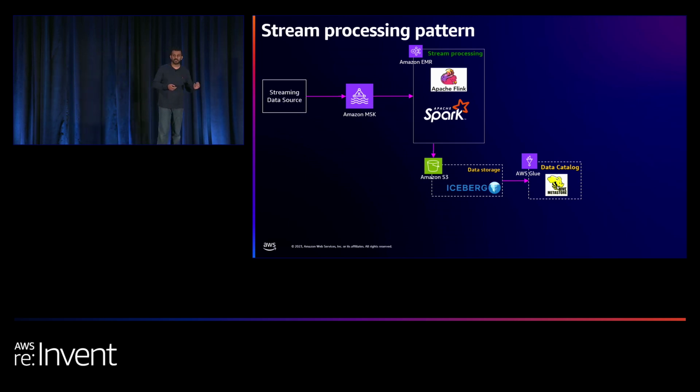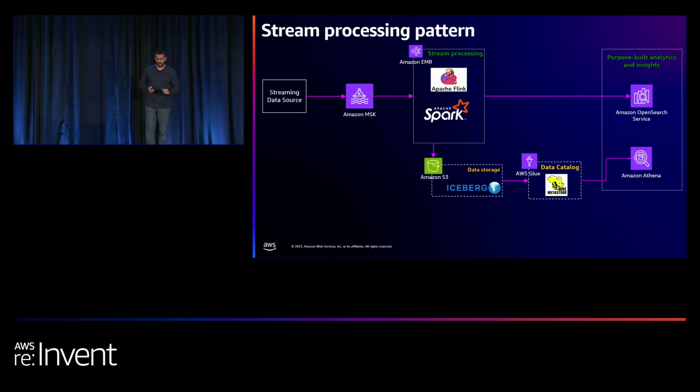You can use AWS Glue Crawler to point to your S3 location. And then when you run the crawler, it looks at the schema of your data. It infers the schema, and it'll create the table for you automatically, right? So all you have to do is create a Glue crawler, point it to an S3 location, run the crawler, and the table gets created.